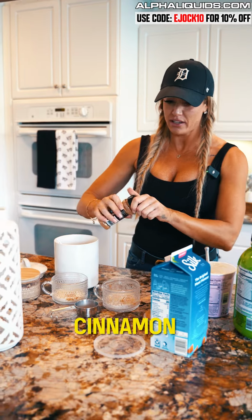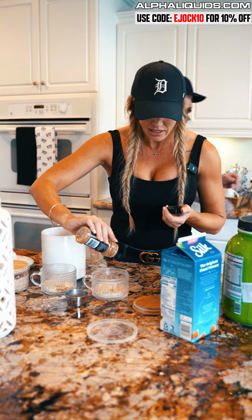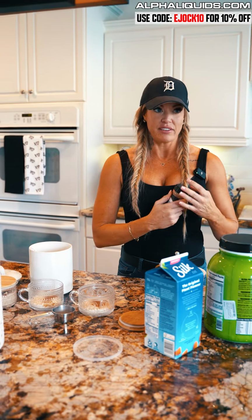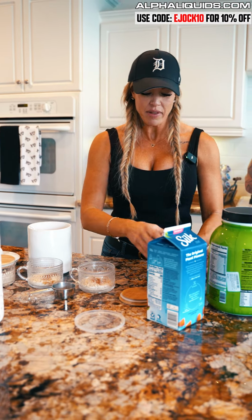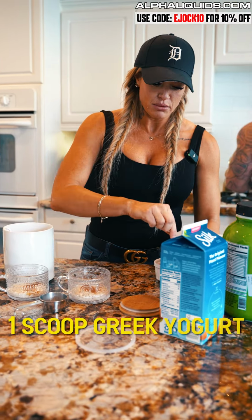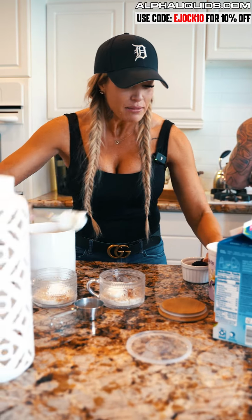I do ground cinnamon. You can probably do whatever type of spices that you like. If you want to try maybe a little bit of allspice, try that. You can even do almond, I think there's almond extract, that would be really good. And for me especially, I'm always trying to squeeze in extra protein, so I throw in a scoop of Greek yogurt. I'm not really measuring this, just gonna eyeball it.